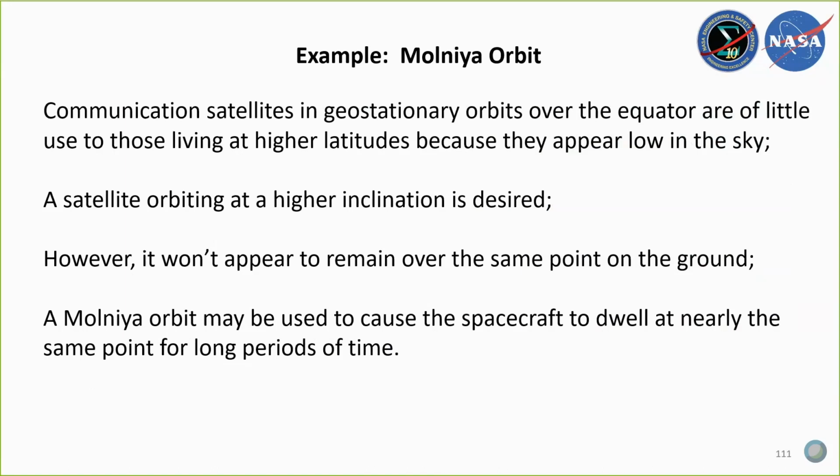So the example we offer here is the Molniya orbit, and that's used by the Russians. So just a little bit of background, if you have communication satellites in geostationary orbit over the equator, they're not of much use to people living at high latitude. So if the Russians used it, remember much of Russia is at high latitudes, because as someone asked earlier, these communication satellites would appear very, very low in the sky. So what you'd like to have is a satellite that orbits at a higher inclination, because if you're at a ground station at a high latitude, you'd love to have your satellite high in the sky so you could more easily point your ground antenna to it.